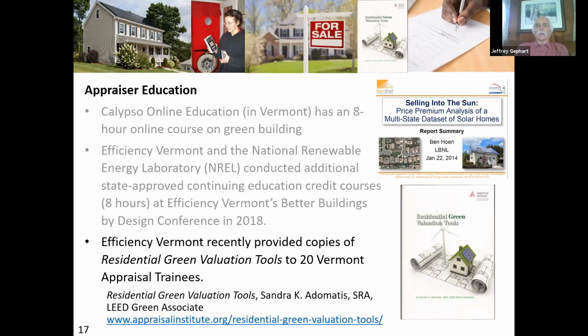Approached their mentors to let them know we wanted to provide these books and make sure that they were comfortable with that, and then we sent them out by mail to these trainees. Vermont is going to have a very significant turnover. Many appraisers in the state are getting very close to retiring.